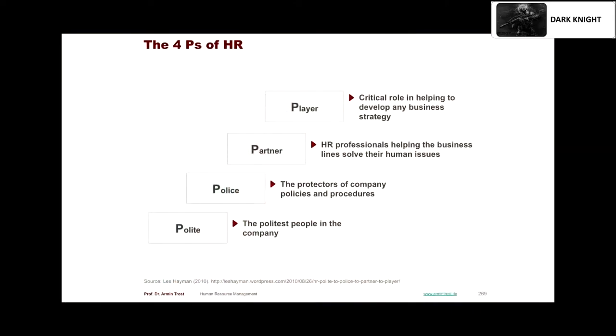Related to this, I would like to show you an approach which I really like. It's from my former boss, Leslie Heyman, who was the HR executive at SAP for a while. He always proposed that there are the four P's of HR. Don't mix it up with the four P's in marketing, which aren't valid anymore anyhow. The four P's are something different. Les always says that there are four different levels of HR. And that really makes sense.